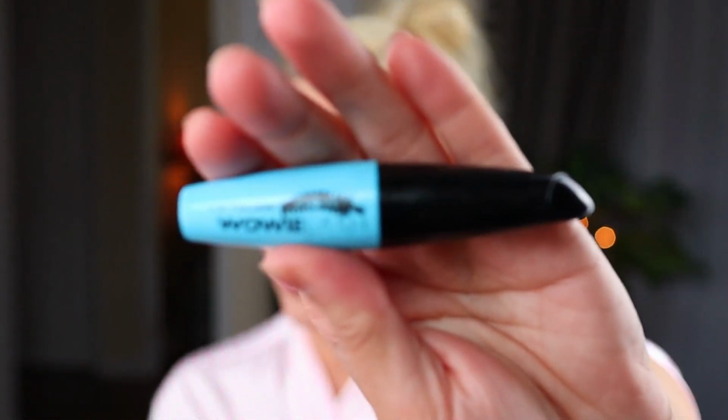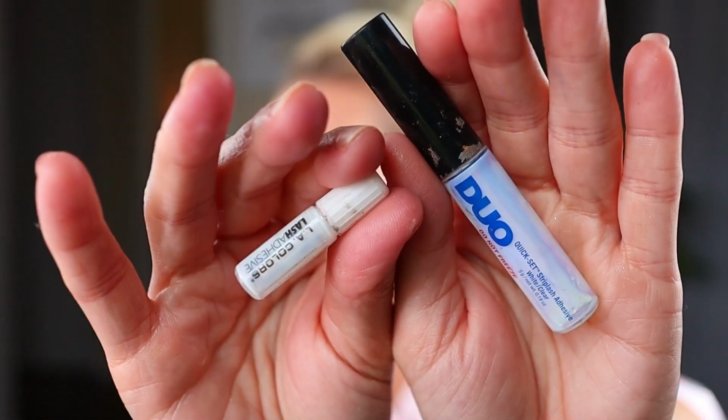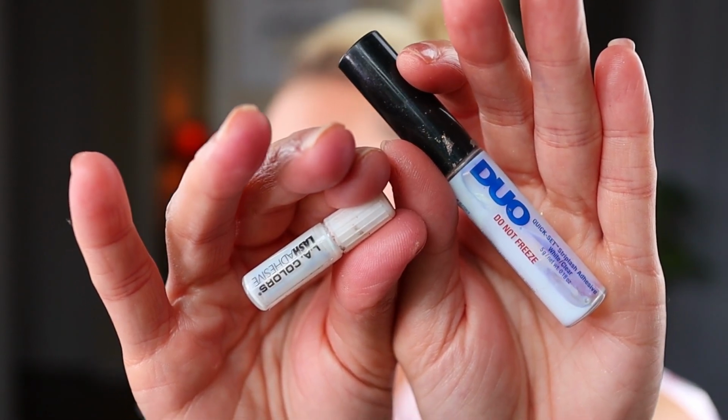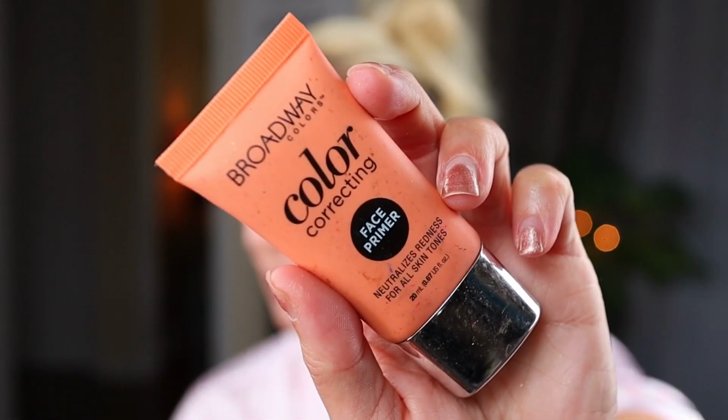LA Colors Wowie Lash Mascara. Some lash glues. I got my clear Ardell Lash Adhesive. And then I got the LA Colors Lash Adhesive right here from the Dollar Tree and the Duo Lash Adhesive. A couple of primers. I got my e.l.f. Eyeshadow Primer and my Smashbox Photo Finish Radiance Primer. I got the Wet n Wild Illuminati Highlighting and Concealing Pen. The Broadway Colors Color Correcting Face Primer.